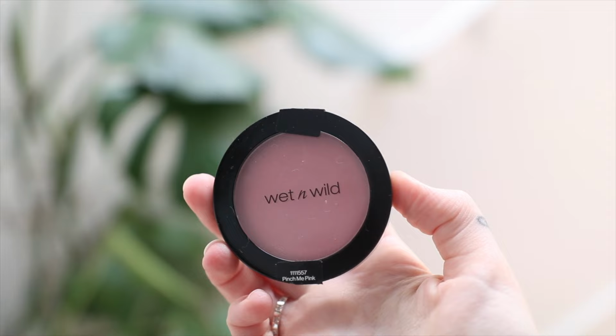Can't give up. Next, one of our most inexpensive options is this WetnWild. This is just called their Icon Blush, and it's around $3.29. I got the shade Pinch Me Pink. Comes in really simple plastic packaging. Oh no, it looks a little bit glittery. It is a slightly more cool tone pink, but it has gold shimmer in it. We'll see. We'll give it a chance.